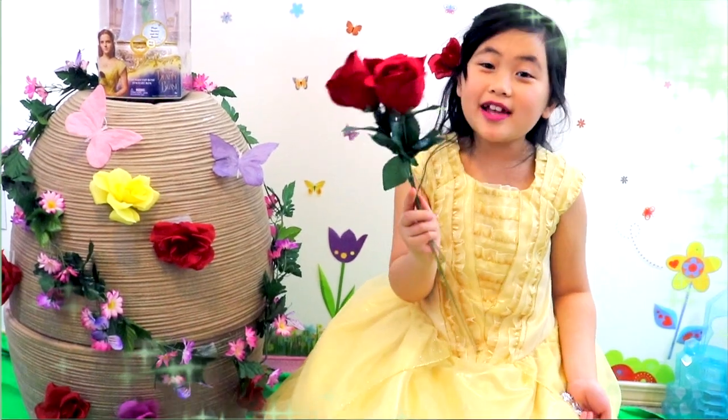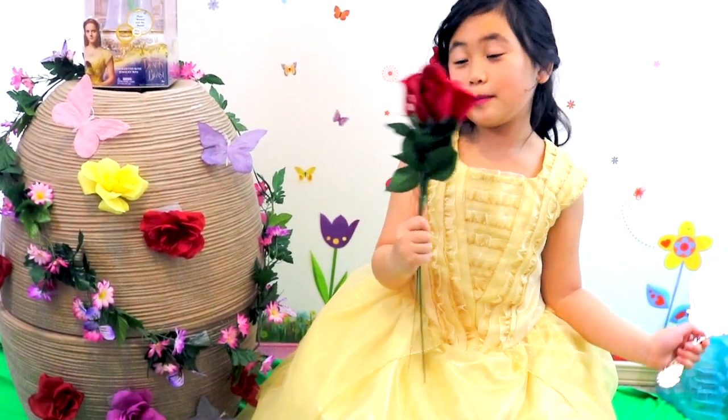Here's the roses that my dad gave me. And I love them. They smell so good.